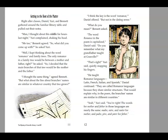Getting to the root of the matter. Right after classes, Daniel, Yuri, and Bennett gathered around the familiar library table and pulled out their notes. Man, I thought about this riddle for hours last night, Yuri complained, shaking his head. Me too, Bennett agreed. So what did you come up with? he asked Yuri. Well, I kept thinking about the word romance and family trees. The only romance in a family tree would be between a mother and father, right? he asked. So I decided that the main branches of the tree would be the mother and father.